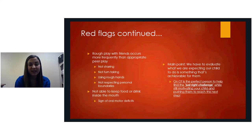Not able to keep food or drink inside of the mouth. So this might be a sign of an oral motor deficit. So if your child is drinking from a cup and they're losing 50% of it down their mouth, or maybe they're an eater who after they're done, their face is full of their food, but they have no awareness of it. This could be some decreased oral motor awareness, and we as occupational therapists can absolutely help address that with them so that they're more successful during mealtime.